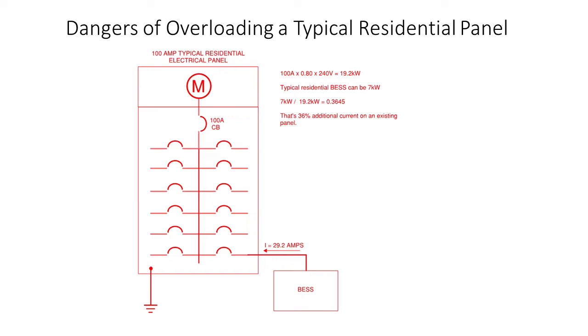Now, if this is an older home, likely over the years, they may have added air conditioning. They may have added a spa with electrical resistance heating. They may have added other lights. They may have expanded the building. At that point, does the homeowner or an unqualified person really understand how much is already connected to that electrical panel? And then they're going to add more than 1/3 additional interconnection to that panel? I would suggest that they don't fully understand it.